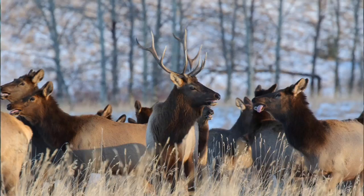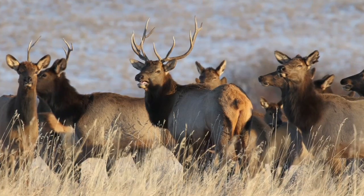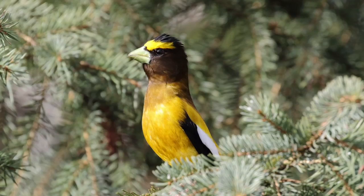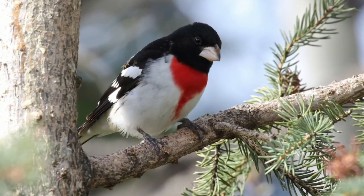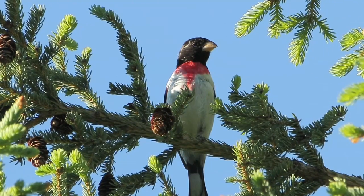Any other bigger game that you've seen out there? I've seen a big herd of elk hanging around in that area. Also moose. I've got moose in that area, and I've got grosbeaks, evening grosbeaks and rosy grosbeaks, and it is quite an area, and it's not far. Out west towards Priddis, it's a pretty big area.